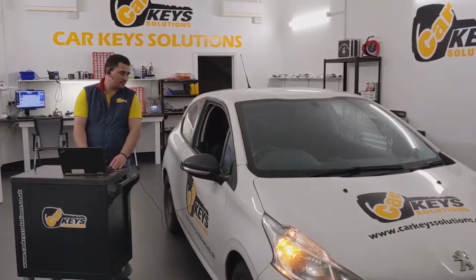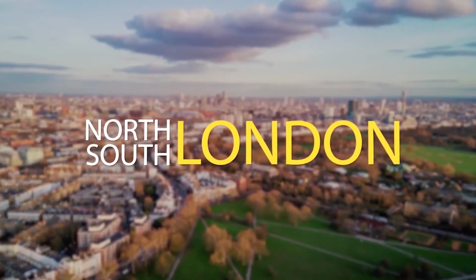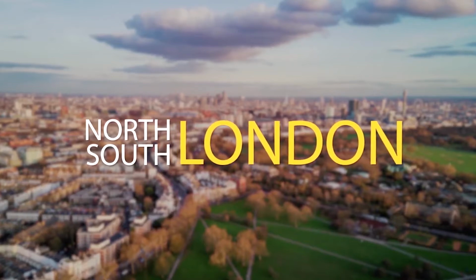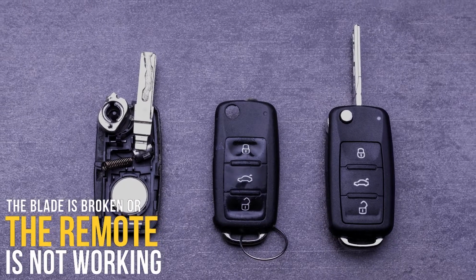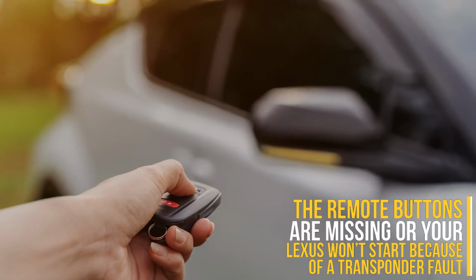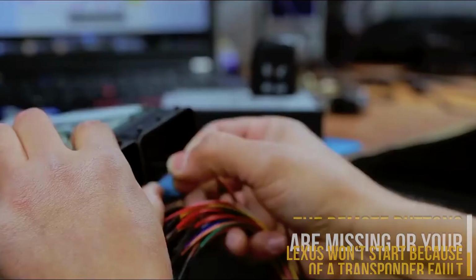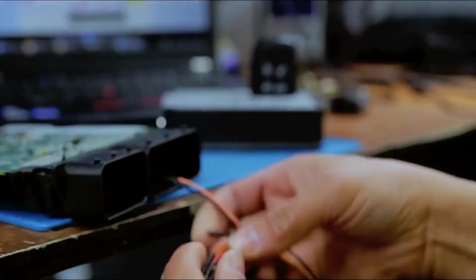You can also visit us at one of our Car Keys shops located in North London or South London for car key replacement while you wait. Perhaps the blade is broken or the remote is not working. Maybe the remote buttons are missing or your Lexus won't start because of a transponder fault. Whatever the problem, we'll fix it.